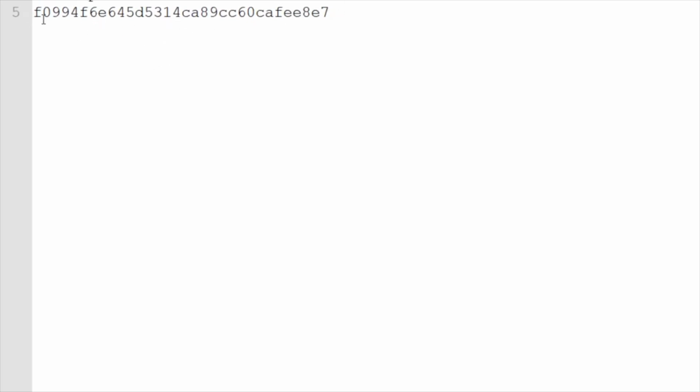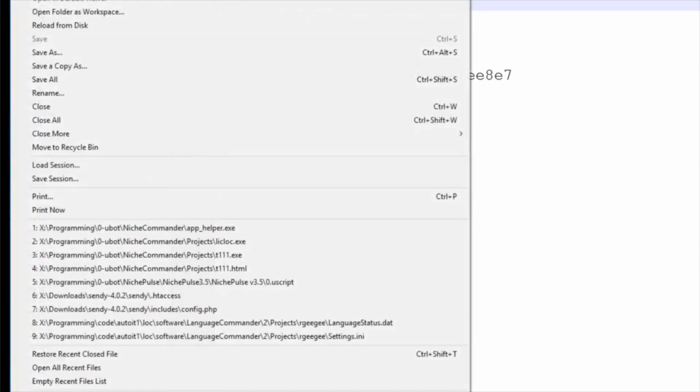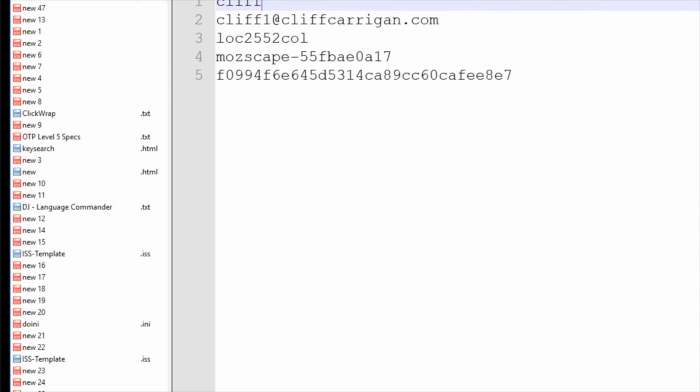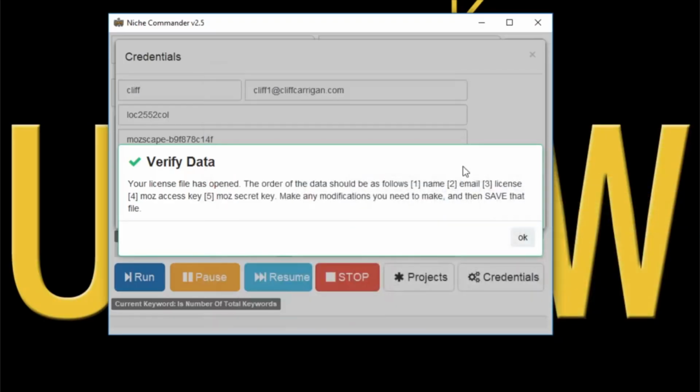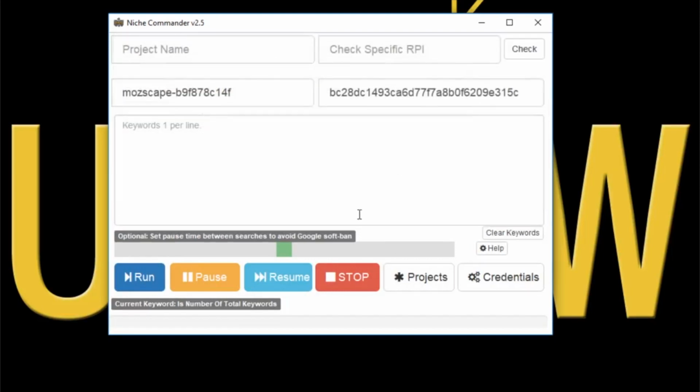Now, if something had been missing, because some people's computer security will stop the regular save from actually saving your file, you hit that verify button so that you can open the license file itself. Then after you've made any changes you need to, hit File and Save. I'm using Notepad++, you're probably just using Notepad. It's telling you to verify your data, the order that everything goes in, and to save the file if you make any modifications to it. Once you've got that done, you can just close it.